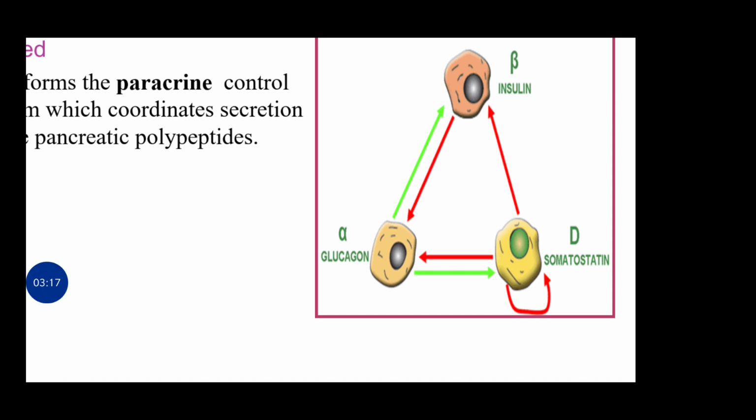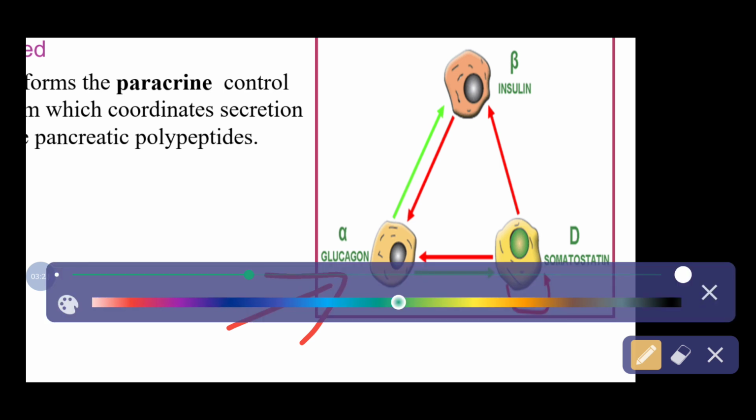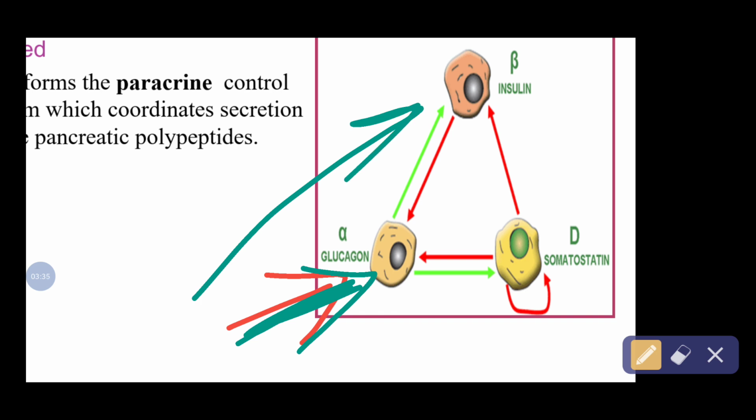The hormone glucagon, as you can see, activates the alpha cell, and it also activates the beta cell. Here we can see two light green arrows. So it activates the beta cells and also the alpha cells. Now this also activates the delta cell, which secretes the hormone somatostatin. But the somatostatin hormone inhibits the alpha cells and the beta cells.